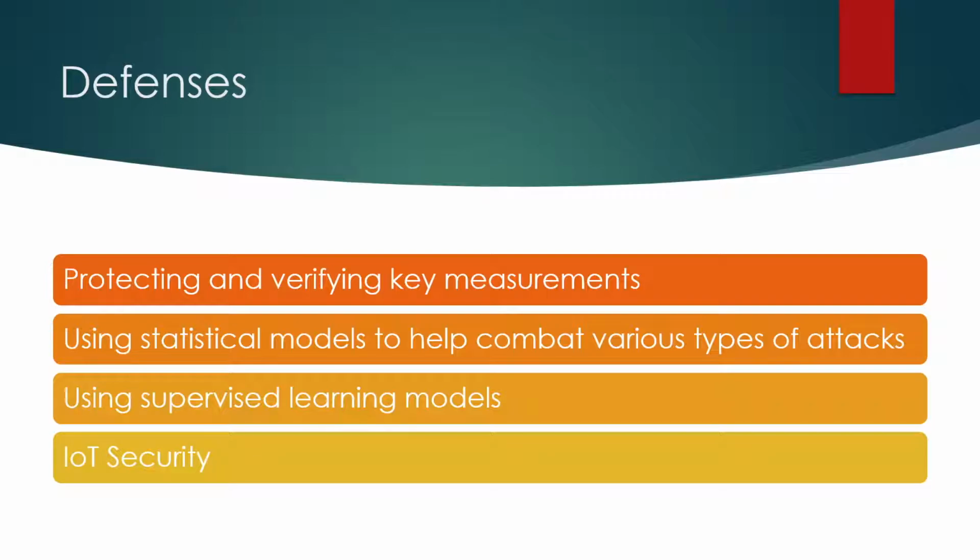Using statistical models, there are various models that were more complicated than I wanted to get into, that help with very specific attacks, that will help to narrow the possibility of a system being hacked by certain attacks.